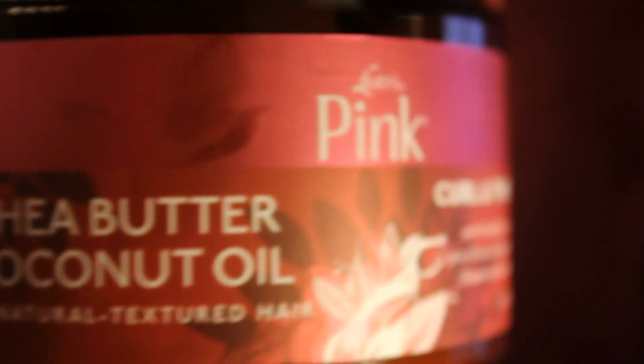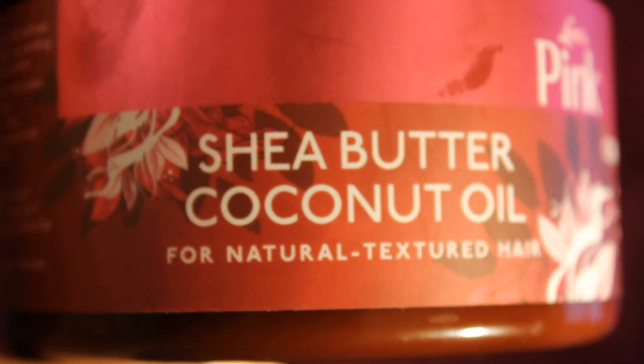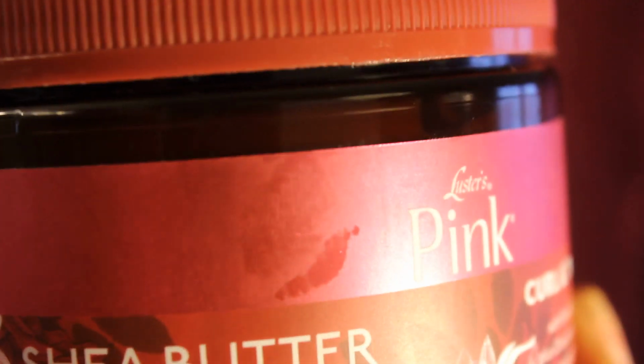I bought two of them for my daughters for their curly hair pudding. I will put a picture of it somewhere in this video to show you. Okay, this is the cream that I'm talking about, the Luster Pink. It's a shea butter coconut oil for natural and texturized hair. So this is one of them. And let me show you the other one that I purchased. These two. So I purchased two of them, as you can see. This one and that one. Now, I'm going to show you what it looks like inside.